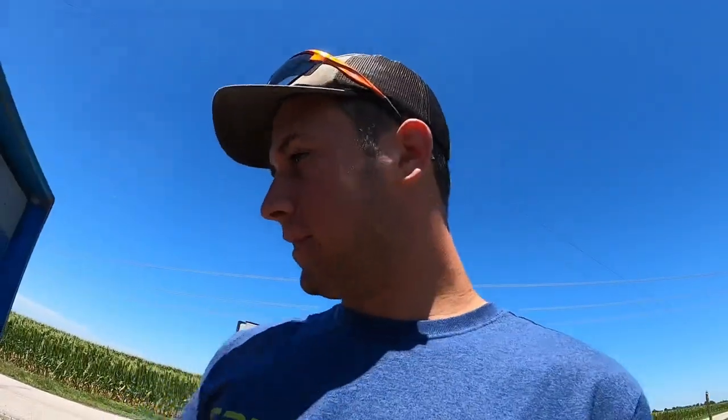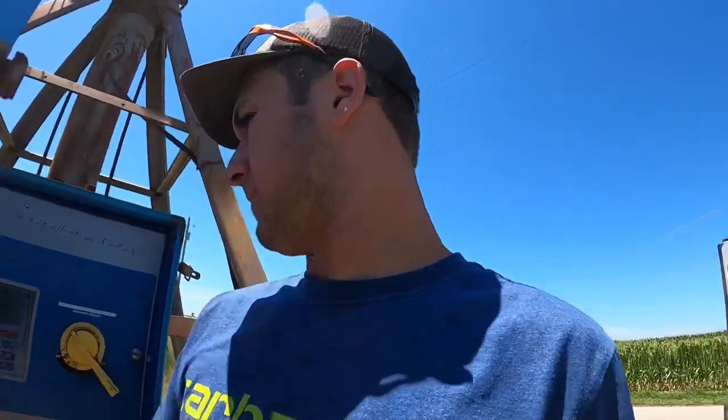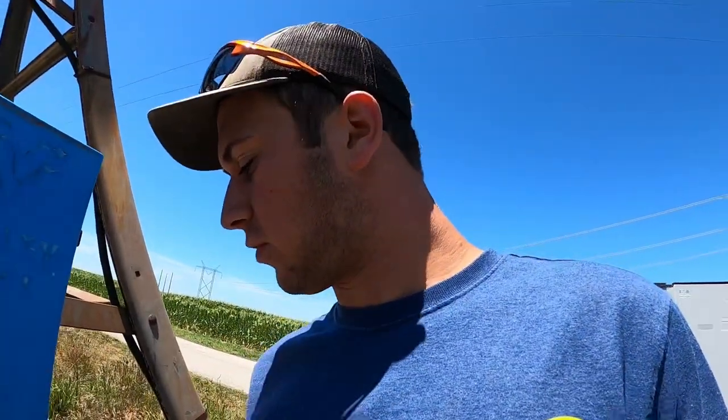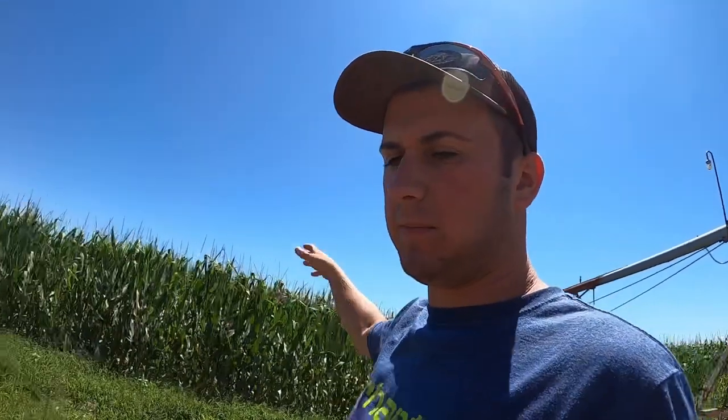All right, so we are going to go move some of these irrigations around so that way Ross can spray and not run over a bunch of corn trying to spray around the irrigations. We got one more down there we need to turn on and let it move. This one's gonna move, and then we got another one I think that we gotta move. I'm not really sure yet though.